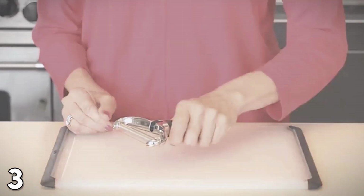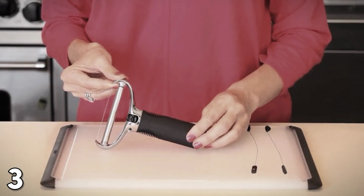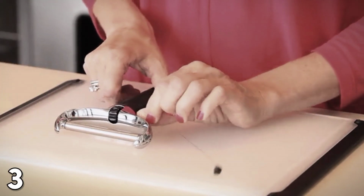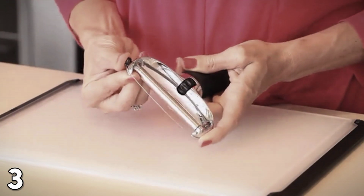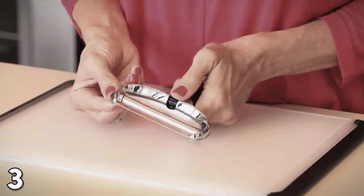Now let's dive into the pros and cons. Pros: adjustable tension wheel keeps the wire taut for precise slicing. Comes with a replacement wire, extending its usability. Sturdy zinc build and comfortable grip make it durable and easy to handle. Cons: may struggle with extra hard cheeses. The handle, while comfortable, may be too large for smaller hands.